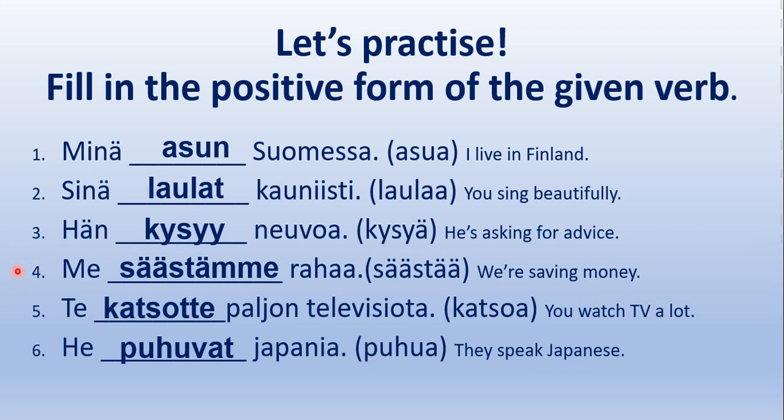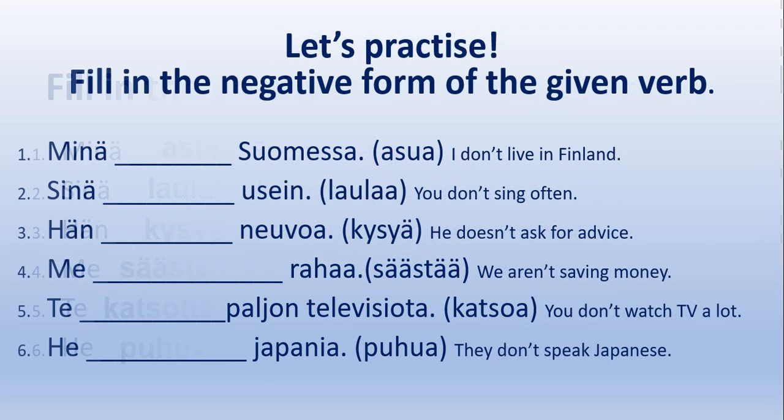Numero 4. Me säästämme rahaa. Numero 5. Te katsotte paljon televisiota. Numero 6. He puhuvat japania. Next, let's practice the negative sentence.